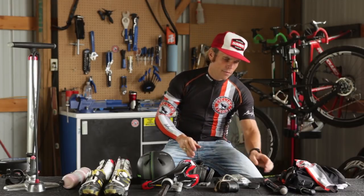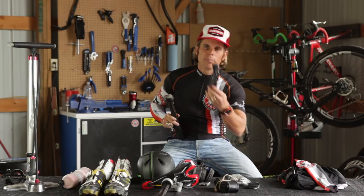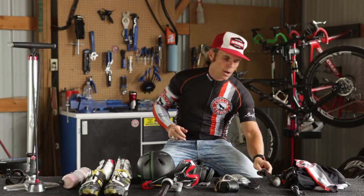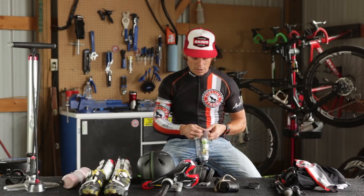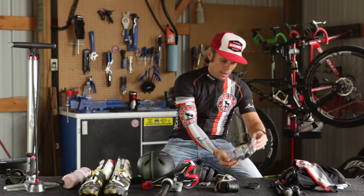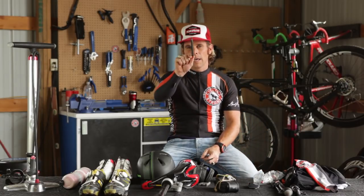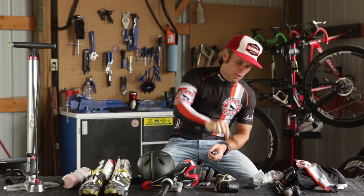Now, I have a lot of friends that like to pack a pump like this, or a pump like this type of a pump. I'm not anti that by no means, but I think it's just easier for you to throw in your saddlebag what I would use. I would throw a tire lever in like this to be able to get the tire off, get the tube out, get your new tube in.